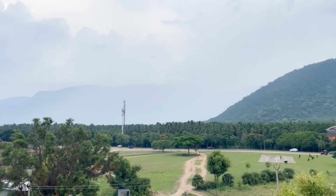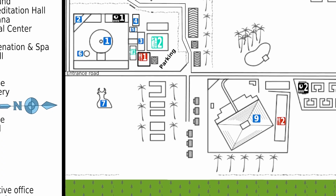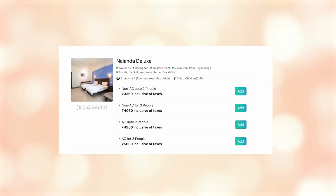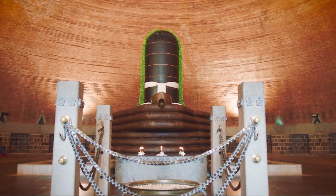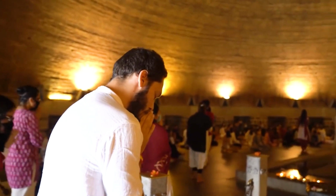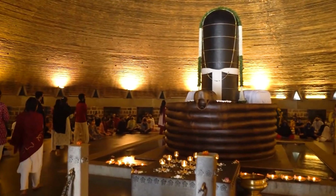What the category means is that the Isha Yoga Center is a big place, more than 100 acres. So these cottages are available in different parts of the Isha Yoga Center. Nalanda, Nadi, Alayam, Brahmaputra, Shivapadam 1, Shivapadam 2 and Shivapadam 3. Out of these, the first 3 are very near to Dhyanalinga. So if you luckily get these stays, you can just walk through Dhyanalinga, go to the Devi temple, and then it's just a 5-minute way back to your room.